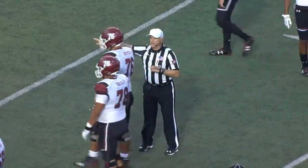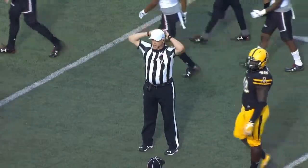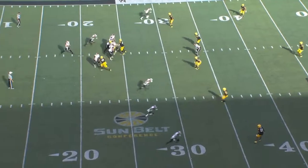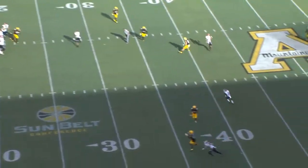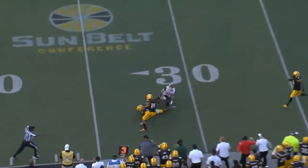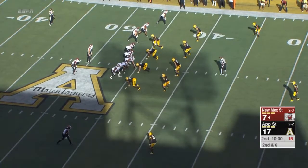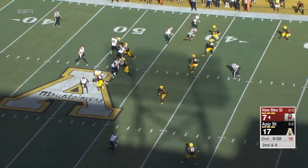Illegal touching. Offense, number 9. Penalty loses a down at the previous spot. 3rd down. 3rd and 9. Rogers throws. It's intercepted again. Tay Hayes with his 2nd pick. That's 2nd down and 6.